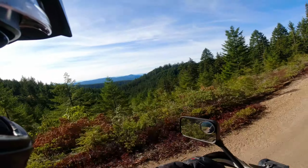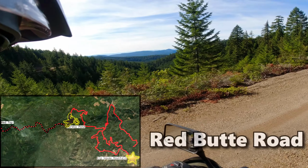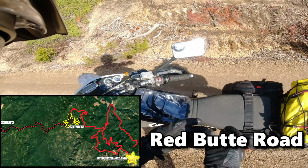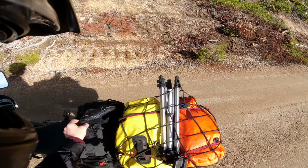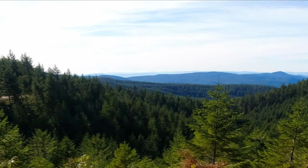Oh wow, look at the view. Holy crap. I need to take a leak though. Take a little intermission. I drank quite a bit of coffee before heading out here, so. I love these just rolling mountains, though, and like how far you can see is crazy.